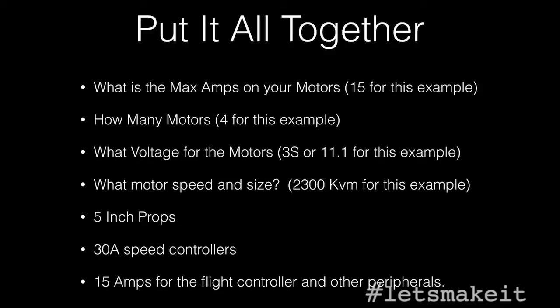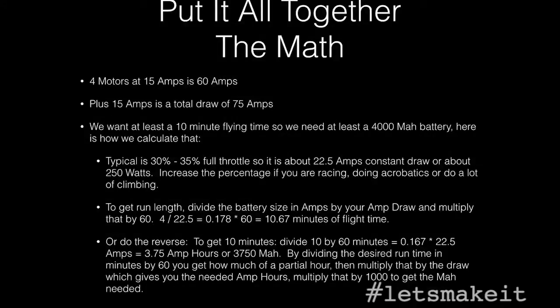Based on this, here's how I calculate things out. 4 motors at 15 amps is a total of 60 amps. Then we're going to add 15 amps for the draw of our other peripherals, like the flight controller, camera, and the transmitter and receiver, all that stuff. We're going to add 15 amps just to be safe. So we have a total of 75 amps.